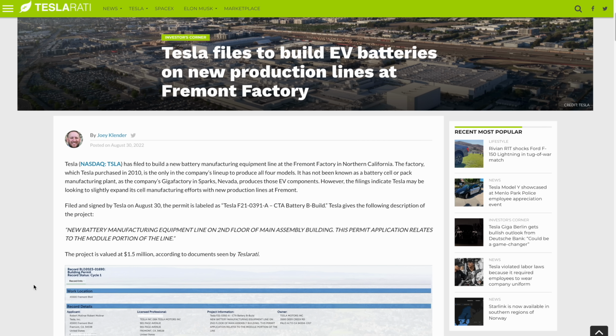All right, staying on batteries for a moment, we've got an interesting report today from Tesla Roddy. They have noticed a filing from Tesla in Fremont for a building permit, which Tesla describes under the project information by saying, quote, "new battery manufacturing equipment line on second floor of main assembly building. This permit application relates to the module portion of the line," end quote. So it's a little bit vague.